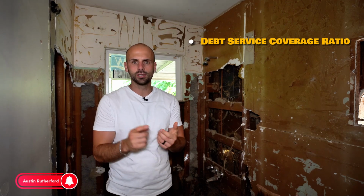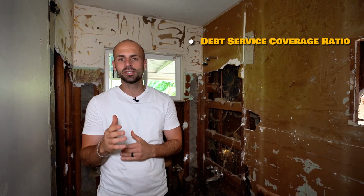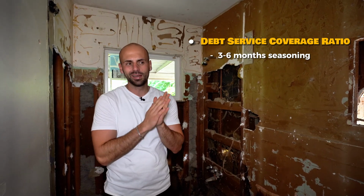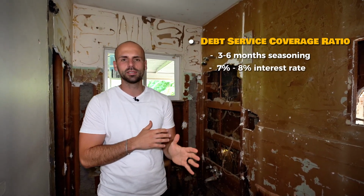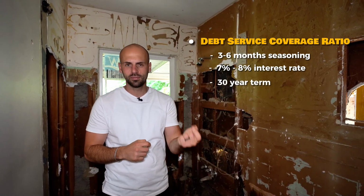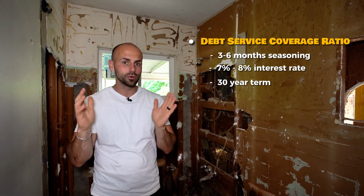The next one is called DSCR, debt service coverage ratio loans. Kind of similar, but seasoning typically is a lot less, maybe 3 to 6 months. They're gonna give you roughly about a 7.5 to an 8% interest rate in today's market. It's a 30-year term, just like the Fannie and Freddie loans. They're both locked in for 30 years.